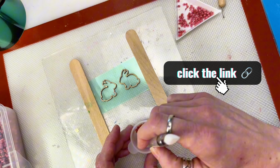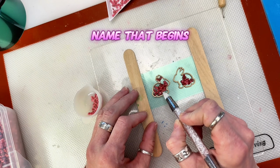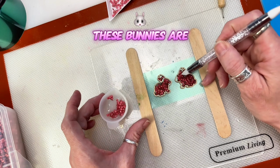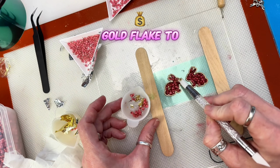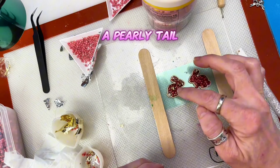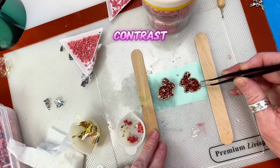These are pink rice flowers that I'm using, but they also have another fancy name that begins with an O, but I won't make you laugh by trying to pronounce it for you. These bunnies are already so stinking adorable, but I wanted to add some gold flake to really make them sparkle. And what's a bougie bunny without a pearly tail? While I did use gold flakes, I thought silver bows would be a really nice contrast.